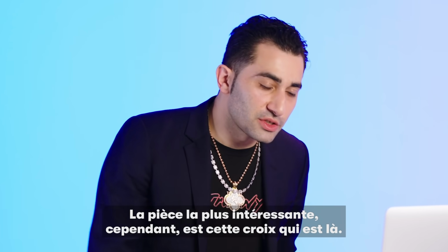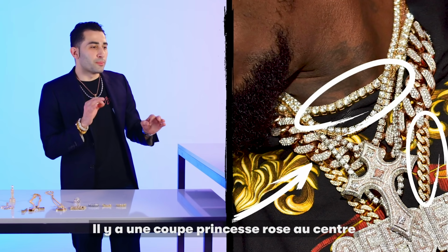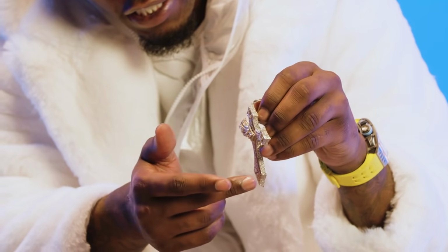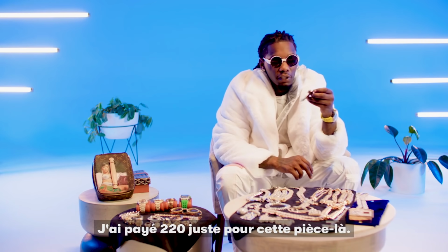them. The most interesting piece, however, is this cross that's on there. It's got a princess cut pink in the center and princess cuts on each corner. That carat, and then this is 2.5 carat, but it's a pink stone. So I paid $220 just for this piece right here.